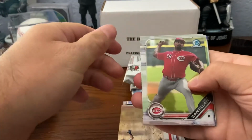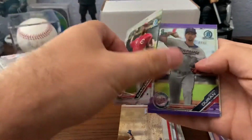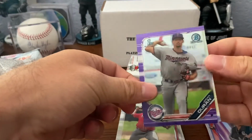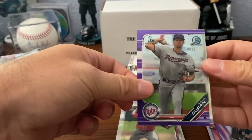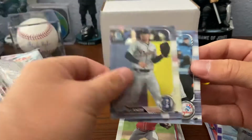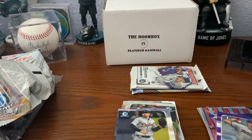Tony, Ryan, there we go, purple first of Duran, looks like a pitcher, but 250, still cool. Nick Castellanos and Giancarlo Stanton. Got our big pack here.